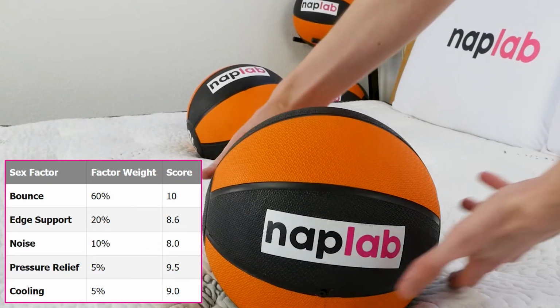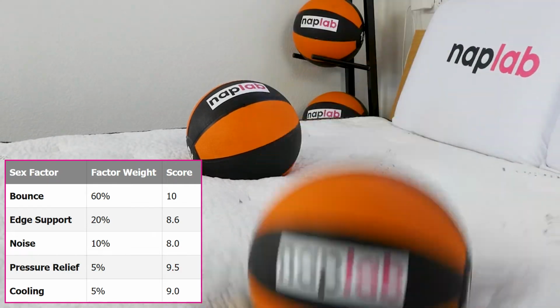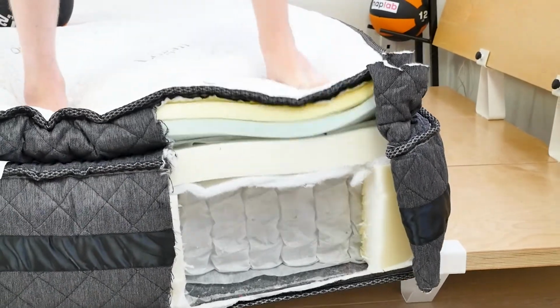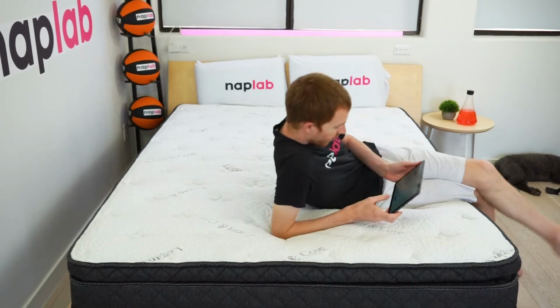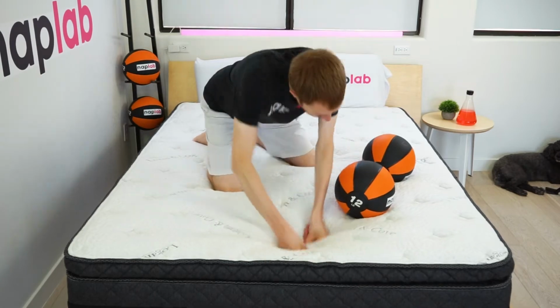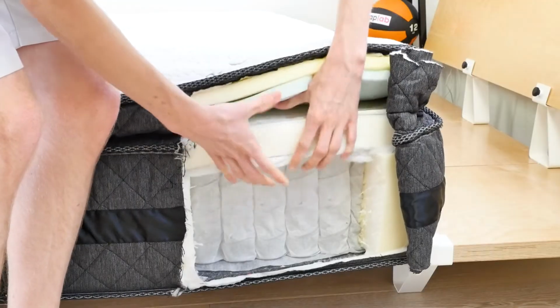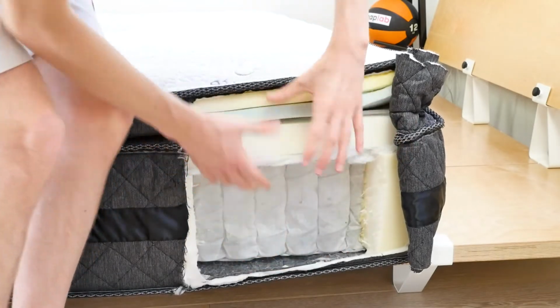The Logan & Cove has good bounce, which helps the sex score, as higher bounce is a big plus for better sex. But what it gained in bounce, it lost in edge support and noise. Sex-capable edge support is pretty weak on this mattress, which can be an issue if edges are important to you during sex. Also, if discretion is important, Logan & Cove might not be for you. Although it's covered with foam layers, the pocket support coils are still louder than 100% foam mattresses.